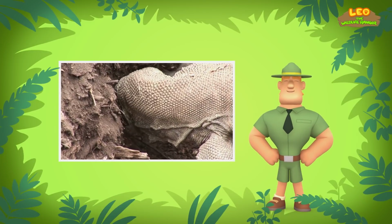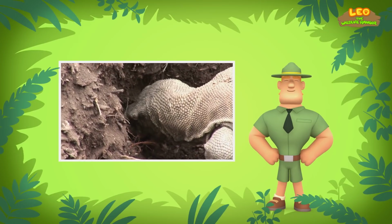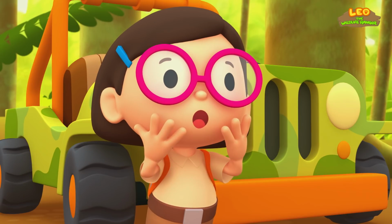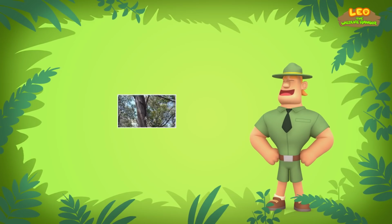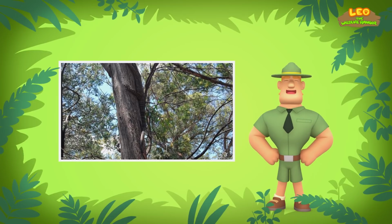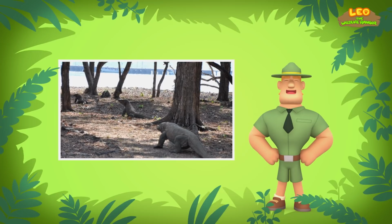After laying her eggs, the mother Komodo dragon will leave them to survive on their own. And adult Komodo dragons might eat the baby lizards. Oh, dear! Eat the baby lizards? How will they survive on their own? Young Komodo dragons will live in the trees to hide from predators, such as larger lizards and snakes. When they are bigger, they will go down to walk the land.